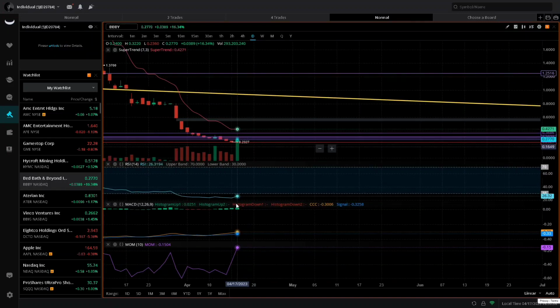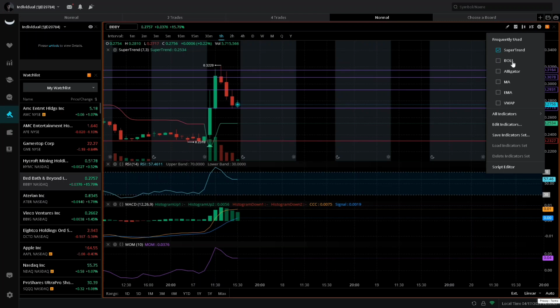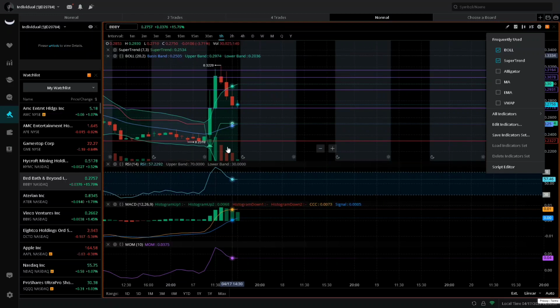Now it does have MACD bullish on the daily time frame, and it does have momentum kicking up to the upside. And if we go ahead and look at the Bollinger Bands, you guys can see that it's outside of the Bollinger Band, potentially in a squeeze type move right now. So we will see what's going on with BBBY, but it is very interesting that it's starting to make these types of moves. As you guys can see, it's outside of the bands. Anytime a stock's outside of the bands, that means it's in a squeeze type move.